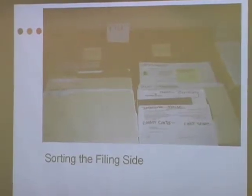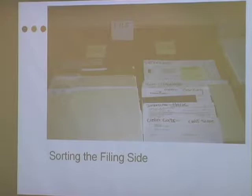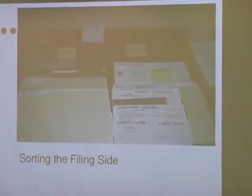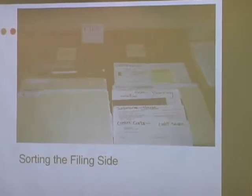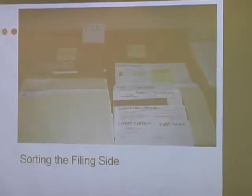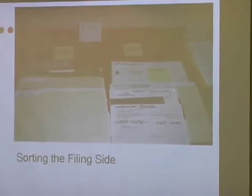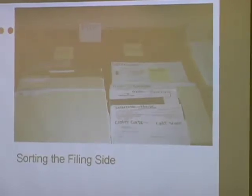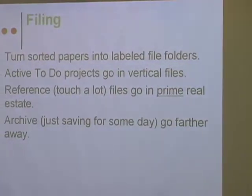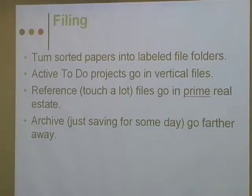So you can put stickies on these or you could write on them, but you're sorting. You're not, you know, filing yet. You're not taking every piece of paper and figuring out where to put it in your filing system. And then out is something here you want to give to Maureen. The out is for stuff for somebody else. Then you're going to turn those sorted papers into labeled file folders, right?